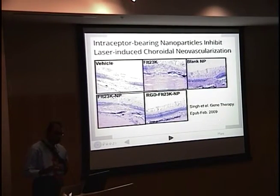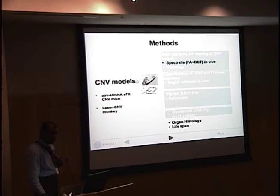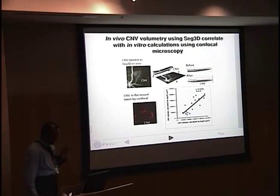Working with our collaborators, Dr. Compella in Denver, who makes the nanoparticles, our combined group showed a few years ago in rats that laser-induced CNV can be suppressed by RGD-targeted nanoparticles, but not by the control nanoparticles. And we wanted to see whether we could observe similar effects in mice and monkeys. So we'll have three species. I'm going to skip over the methods.